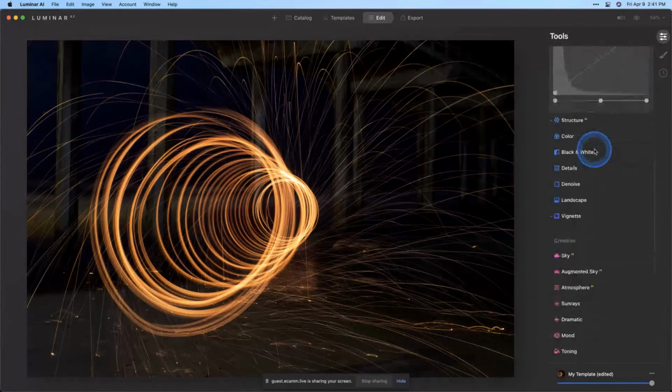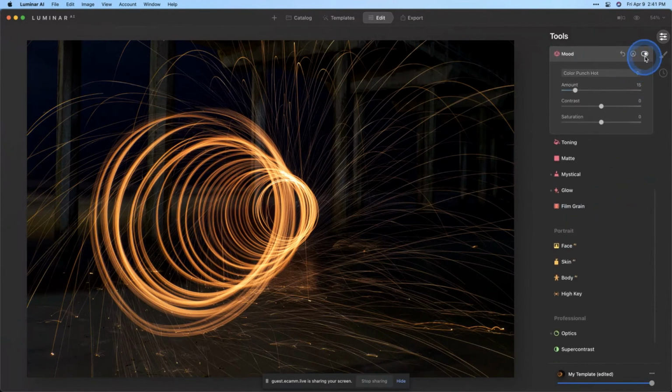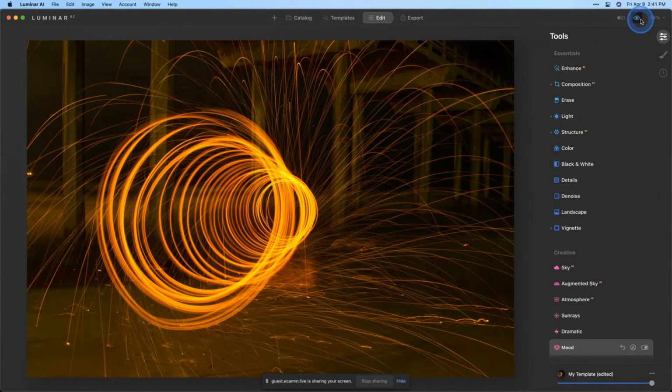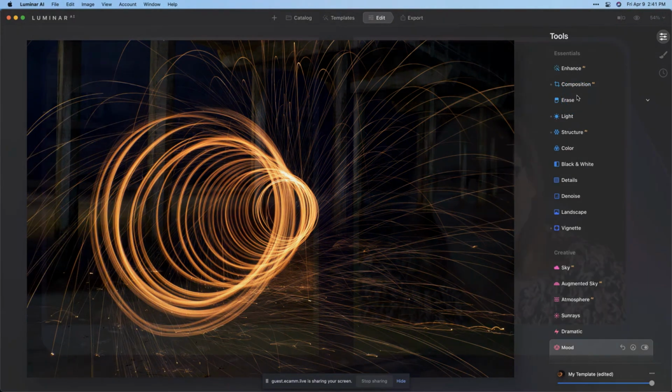We did a few other things with the mood tool. I just added a little bit of extra redness to it actually. So if I turn that off and then back on, you can see that gave it more of that magenta tint as well. But the biggest thing that I did was that light tool. So again, there's the before and the after. Big difference without a whole lot of work.